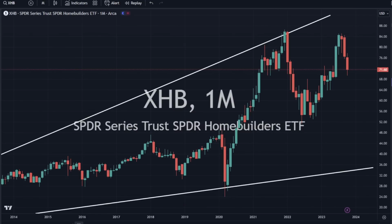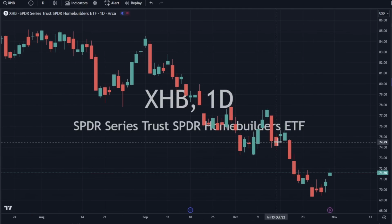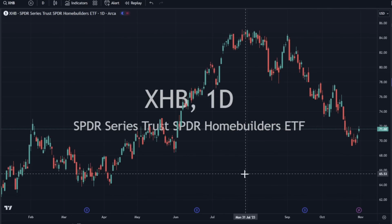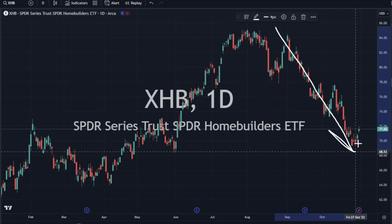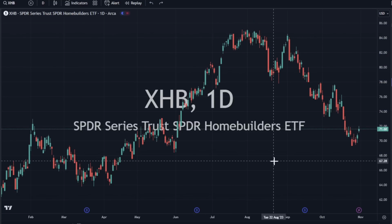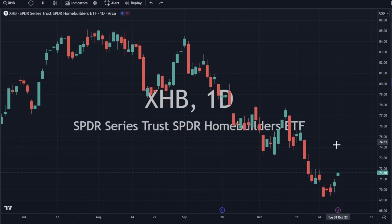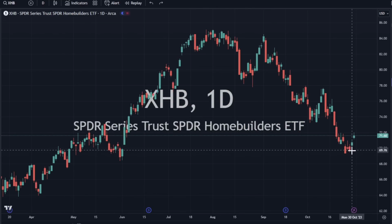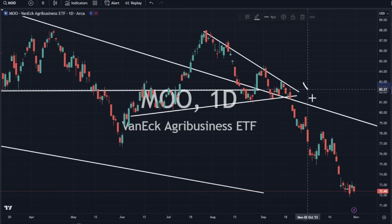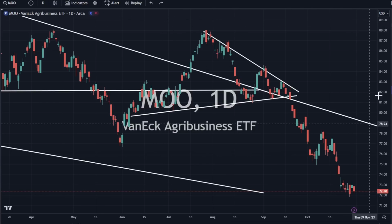XHB up 1.22%, surprisingly. Again, I'm not convinced this is just doing whatever the S&P and NASDAQ is doing. Momentum's definitely to the downside. No reversal candlesticks, and the bounces have not been convincing enough for me. There's no big, large green army showing up in terms of big buying pressure candlesticks. MU continuing to head lower today, 0.75. Again, momentum's to the downside. I'm not getting in front of it. No reversal candlesticks.